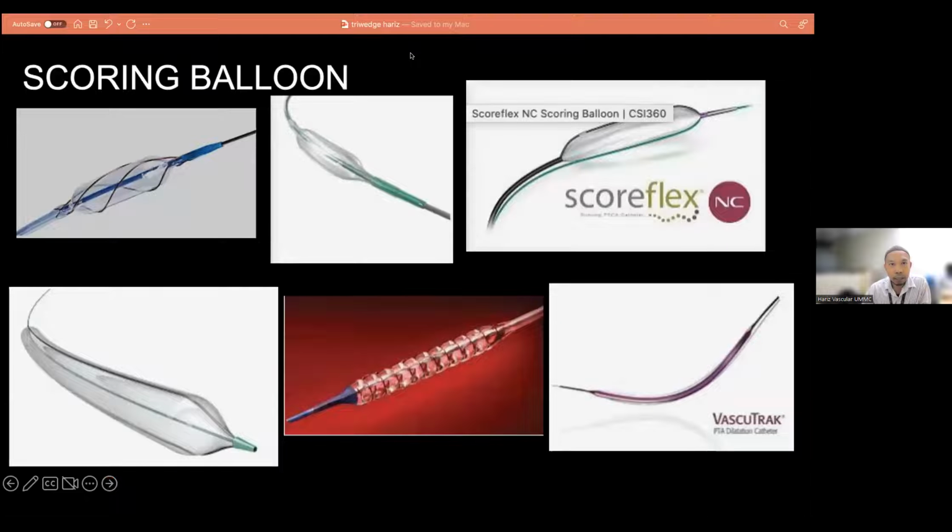In the market now, worldwide we have AngioSculpt, NSE from B. Braun, Scoreflex, Chocolate balloon, Basket track. Okay. In Malaysia, we don't really have these. We have Scoreflex. We don't have the others. And recently we have a Tri-Wedge, hence the presentation today.